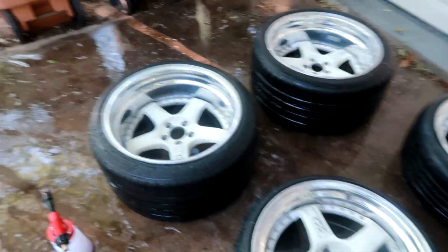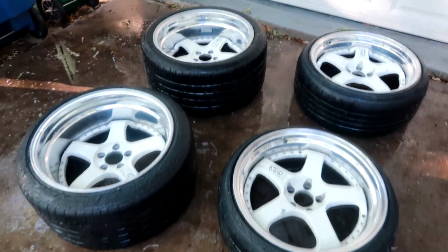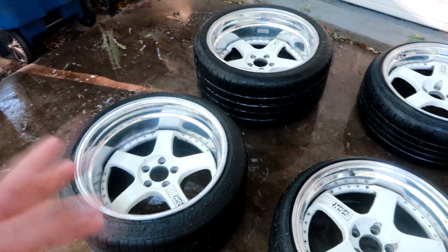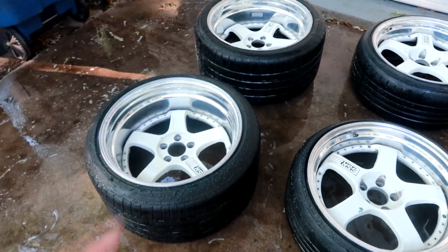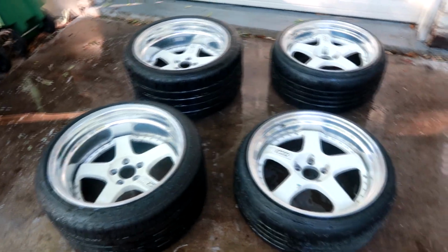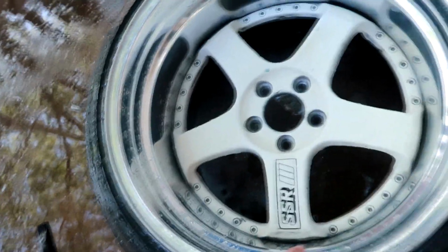Alright, so now that I went ahead and washed it, like I said, just water. I went ahead and sprayed some foam and used a wash mitt to wash it down. Don't forget to flip it to the other side and wash the other side as well, especially in my case because it's been sitting for quite a while. They look much better, but like I said, I will go ahead and wet sand it as well.